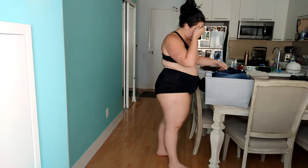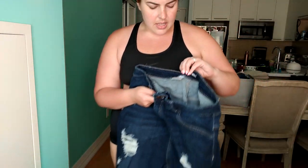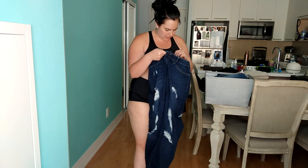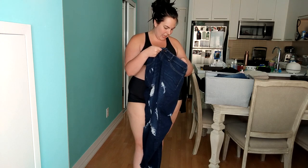All right, so there's those, and then we're gonna go to the next darkest ones, which are these. These are also Fashion Nova. They are a size 18 and made in Vietnam. Cool. Ooh, it says a style number. Style AP4428P.